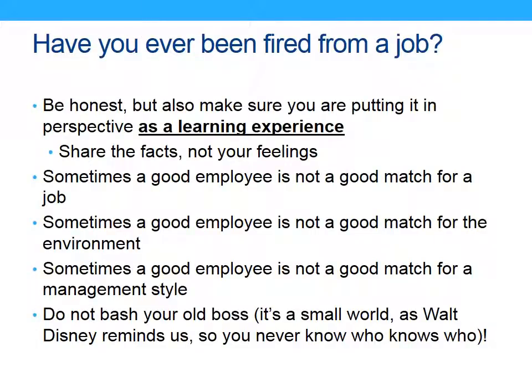Okay, so here's the hard question. Have you ever been fired from a job? There are lots of people fired from jobs. Approximately 20 million people a year are fired from jobs, which comes to about 1.5% of the population, and that includes babies and old people. So when you look at it, everybody's been fired at some point. Most people. There's a few who stayed at their own job or have their own business, so of course you can't fire yourself. So here's how to handle it.